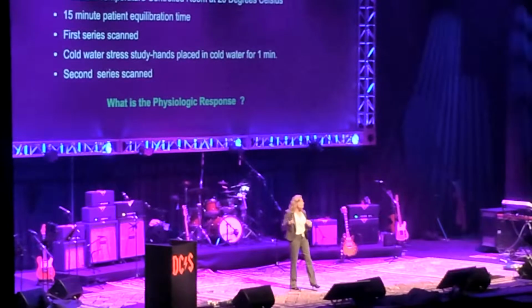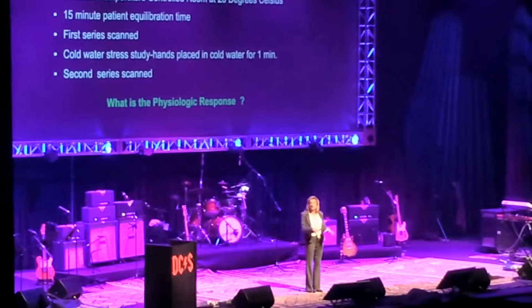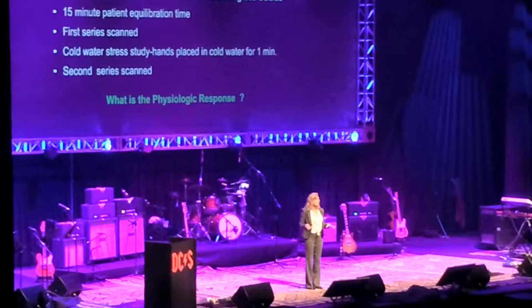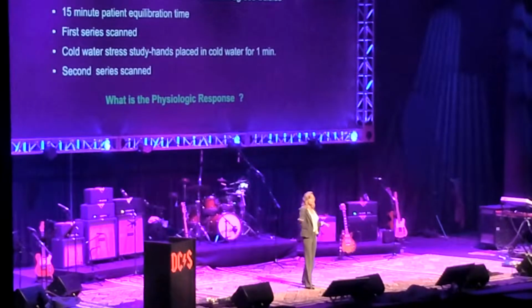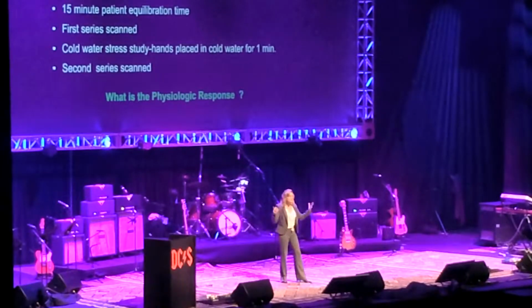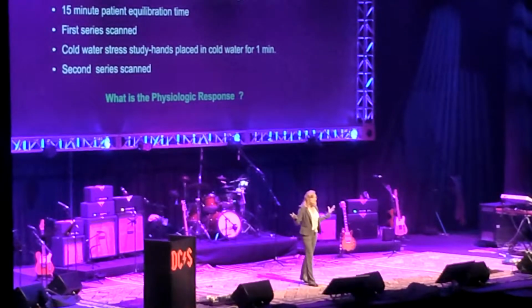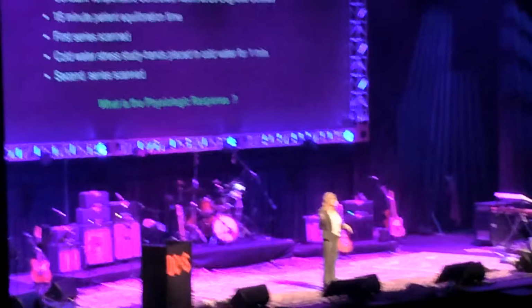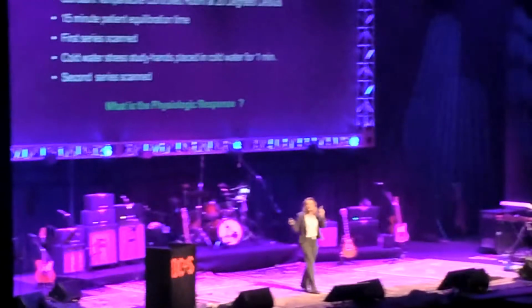I'm actually reading the second series. So with the stress study, what am I doing? I'm putting the hands in cold water. And what am I looking for? What do you think when I'm putting the hands in the cold water? Come on, guys, shout it out. Okay, did I hear shrinkage? Because that's the one that sucks, right? So I want to make sure you're right.